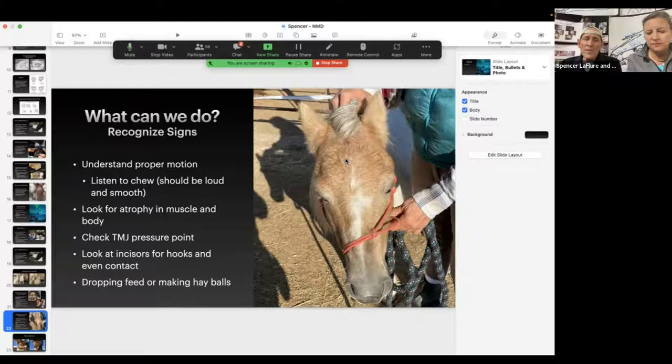Well, if you take it down more, it's not going to help it. It's going to make them bigger. You're going to have more feed drop out. You're going to have more hay balls. So again, just another warning on older horses over the age of 20.